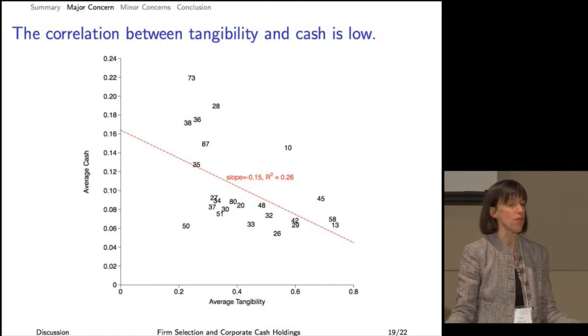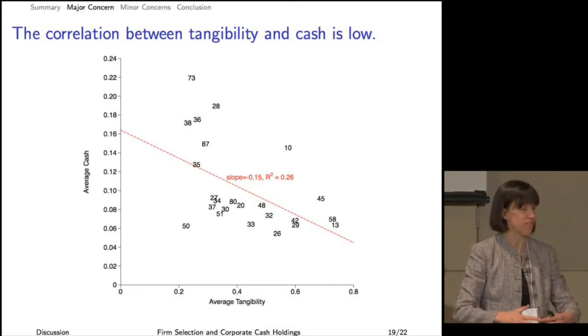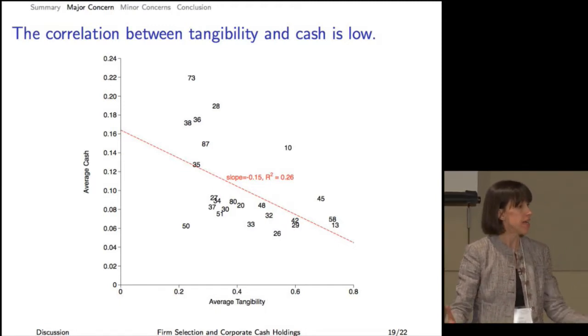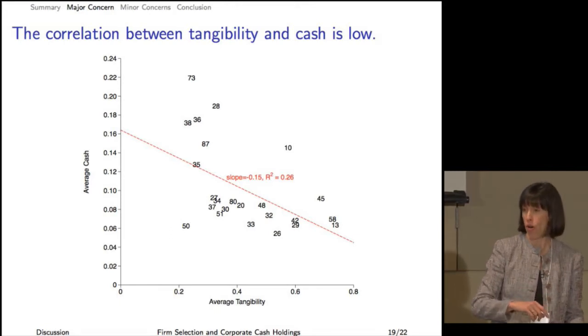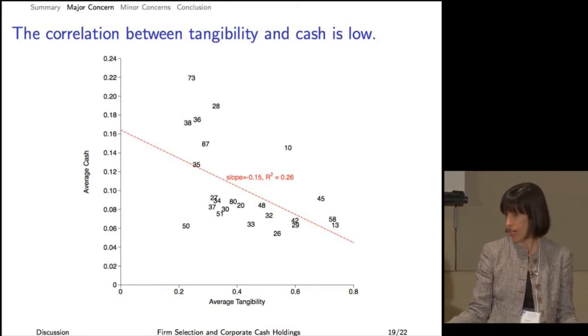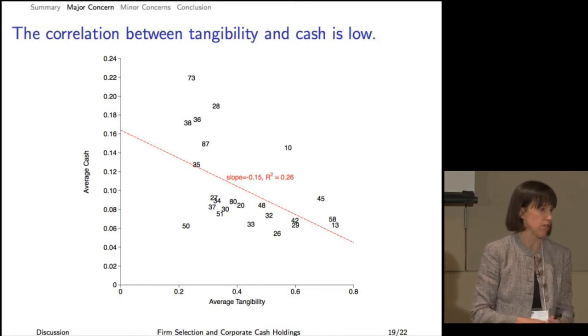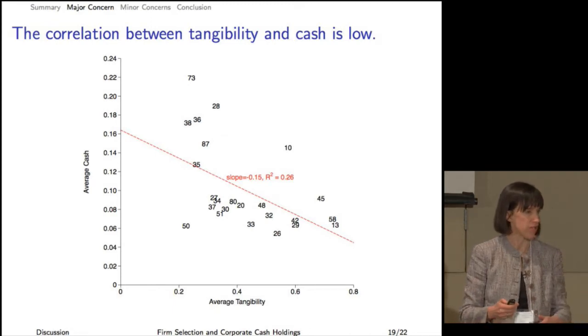So I think that there is a lot of room for the authors to use what I think is a very nice apparatus to understand more deeply the extent to which all these other mechanisms, or their tangibility mechanism, is driving the increase in corporate cash holdings. I think that would make the paper substantially more interesting.